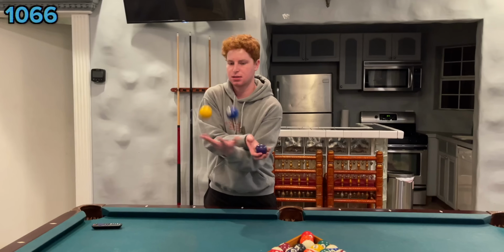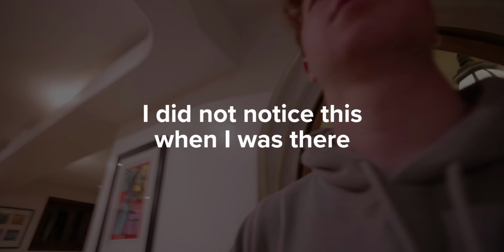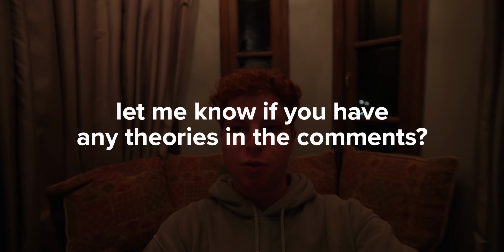There was actually a ton of random stuff in this castle that totally wasn't accurate. Like, this place legitimately might be owned by the Illuminati. There were eyeballs everywhere. I still don't know what this was. I did not notice this when I was there. Legitimately, I have no idea what to think. This is in Hollywood, so let me know if you have any theories in the comments.